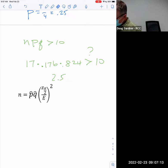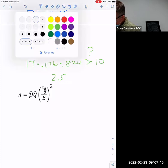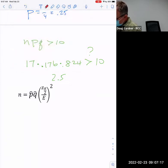So we saw a little bit earlier that when we did the NPQ thing, we asked, is this bigger than 10? We found out the answer was no, and a resounding no, because it wasn't even close. We didn't get 8.9, which is pretty close to 10. We got 2.5. This is a question you'll be asked in your assignment. It's actually an excellent question. As I said, 17 should have felt like a bad idea from the start.